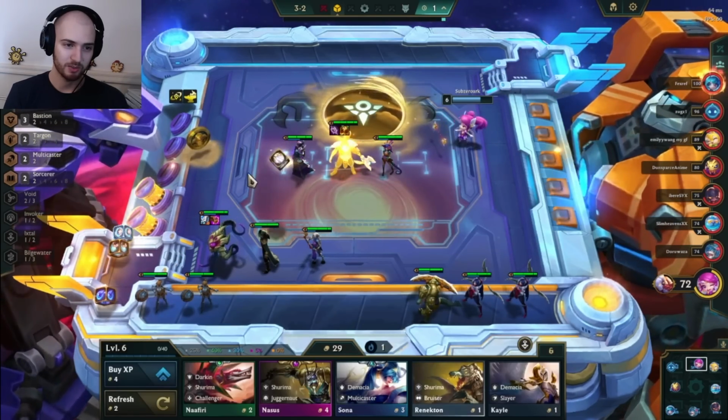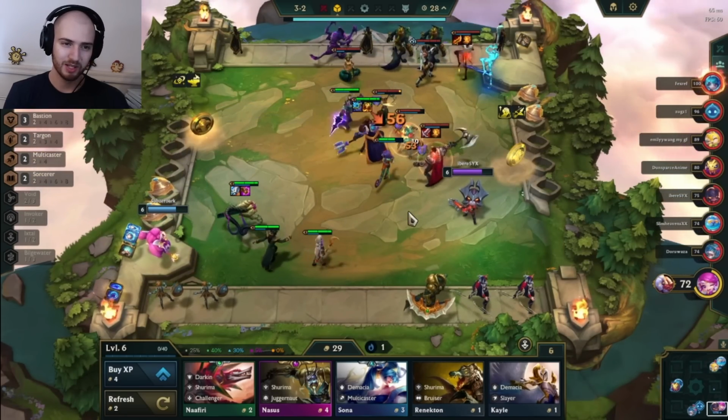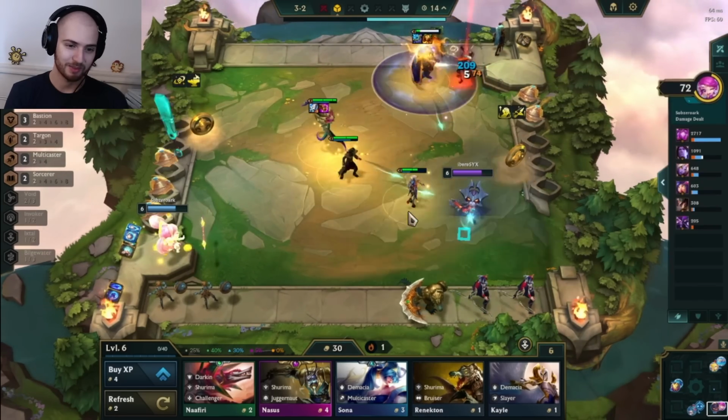And then we get these items here. We can just make Ionic Spark, which is solid. And then we're just sort of left with these other components. But now we don't really want to make... I guess we could make blue buff for Silco and then put Mana Zane on someone else like Vel'Koz. The upside is that it's a solid item right now, at least.